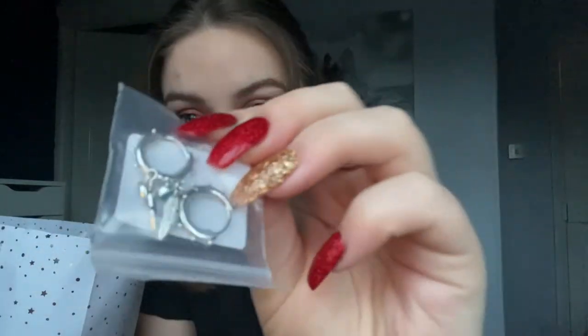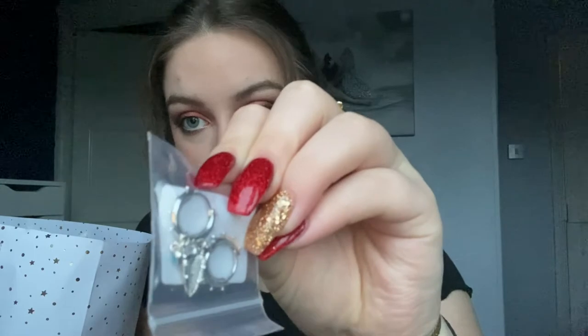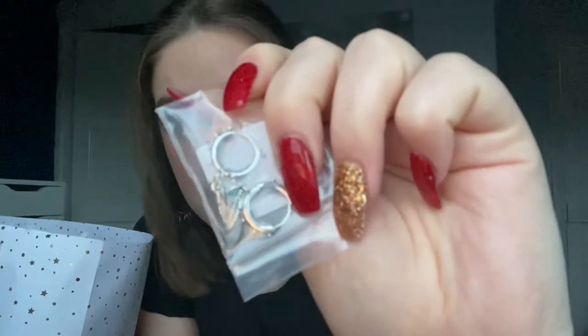This is Marc Jacobs Decadence. Oh my god, these are so pretty. I can't wait to wear these. Can you see? They're like silver little hoops with dangling feathers on, and they've got a blue little love heart as well. I'm obsessed with these. I can't wait to put them on.